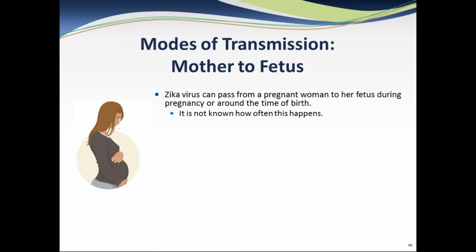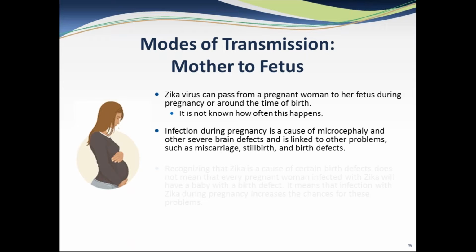So, as you probably are all very familiar, Zika can be passed from a pregnant woman to her fetus during pregnancy or around the time of birth. We're not sure how often this occurs. Infection during pregnancy is a cause of microcephaly and other severe brain defects and is linked to other problems such as miscarriage, stillbirth, and birth defects.